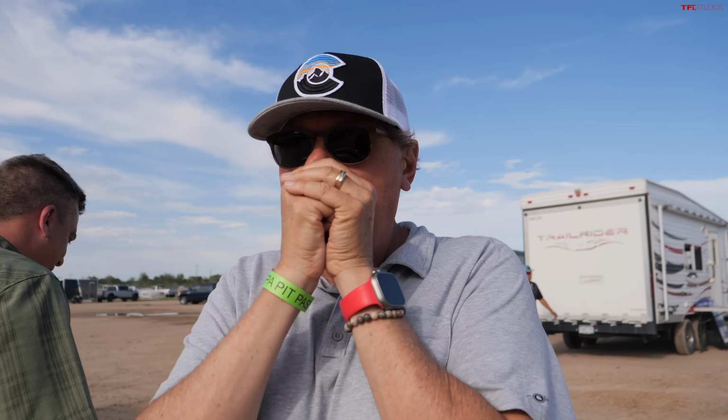Are you scared? I just don't want to be like... And the Cummins goes 5 feet, 5 feet. 5 feet! That's 5 feet, people. The shortest pull ever.